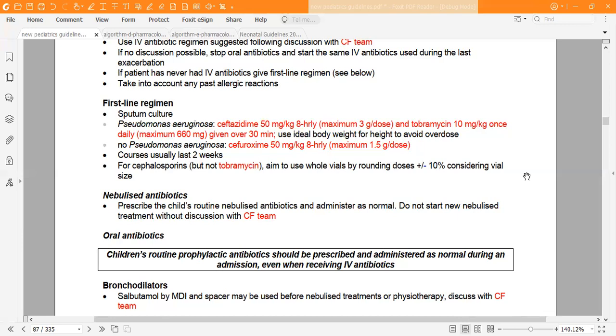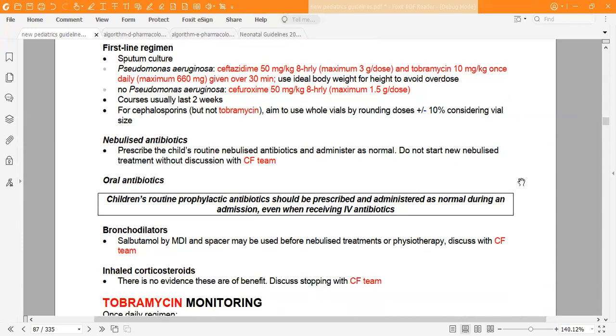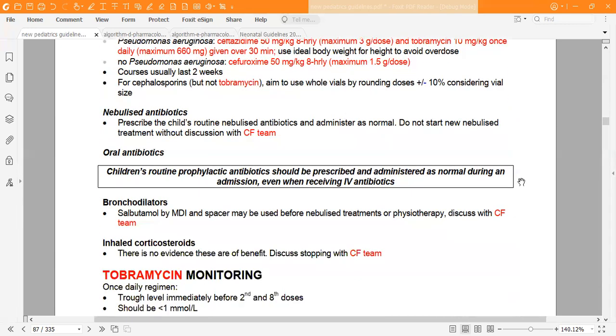For the nebulized antibiotic, prescribe the child's routine nebulized antibiotic and administer as normal. Do not start a new nebulized treatment without discussion with CF team. Again, CF team highlighted in red, so it's very important. Do not forget it in your exam. Do not forget to mention it also in your exam and in your practical work as well when you get the job and start working.